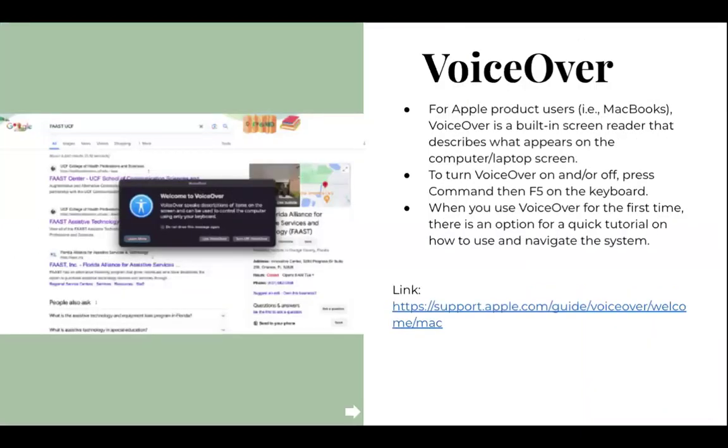Next is VoiceOver. For Apple products users, i.e. MacBooks, VoiceOver is a built-in screen reader that describes what appears on the computer or laptop screen. To turn VoiceOver on and or off, press the command, then F1 on the keyboard. When you use VoiceOver for the first time, there is an option for a quick tutorial on how to use and navigate the system.